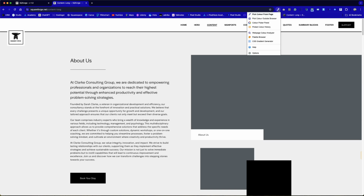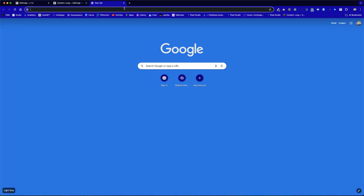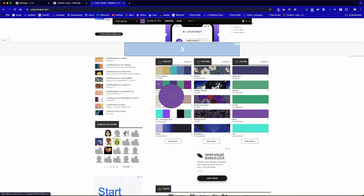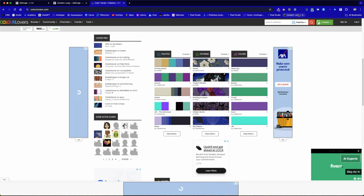Let's have a look at some other Chrome extensions that I've got installed that are also available on Firefox. Let's start off with Colorzilla. This allows you to color pick any color from any page. Not just your own website, but you could also head across to colorlovers.com. And this is a website that allows you to search limitless color palettes. And combining this with Colorzilla means that we can color pick a solid color swatch and bring it back into our Squarespace website. We can do this multiple times to build up our full color palette.